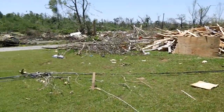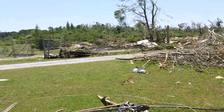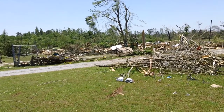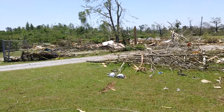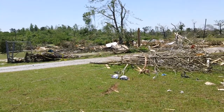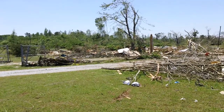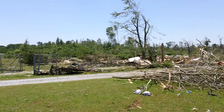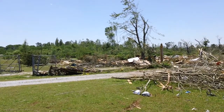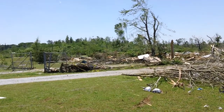Back to the gentleman Curtis, who was living on these 2 acres over here. Everything wiped out, of course. Just a few weeks or months back, he told me that because the economy got tough, he canceled his renter's insurance. So everything he has is just a loss. And he was just tremendously thankful to be alive. Once again, he told me that if anything, this strengthened his faith in the God of the Bible.